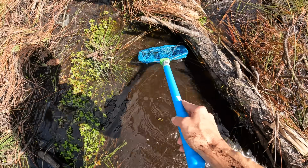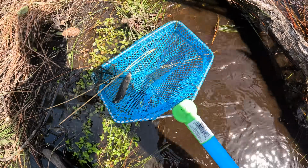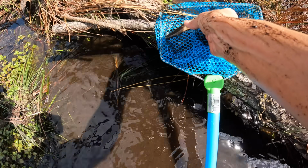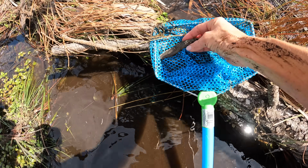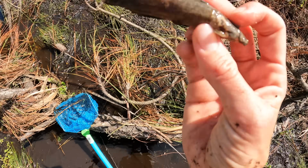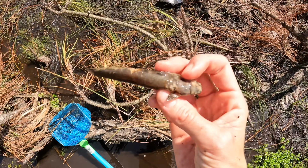That's a dead fish. What is that? Is that a walking catfish? Yeah, I think so. Ain't looking too hot. What is this? Some kind of dead catfish. I think it's a dead walking catfish. Poor little guy.